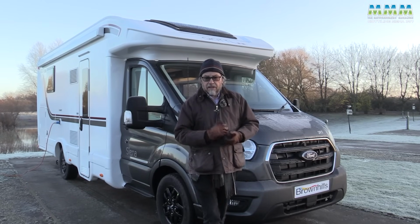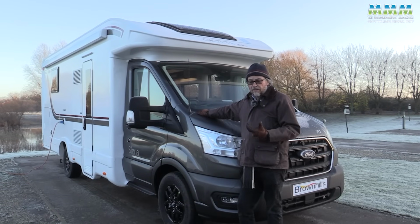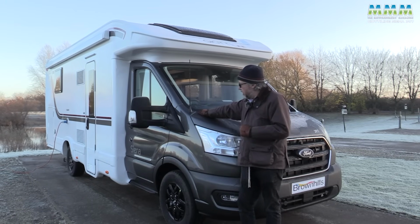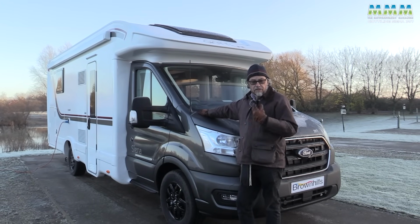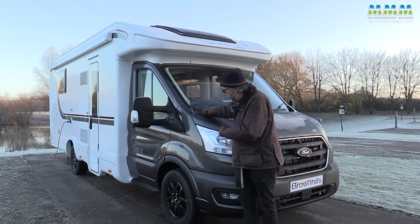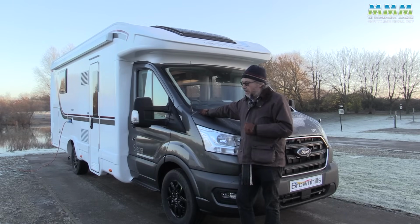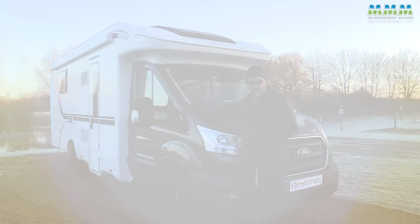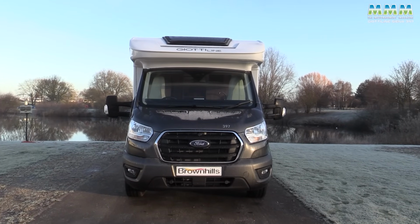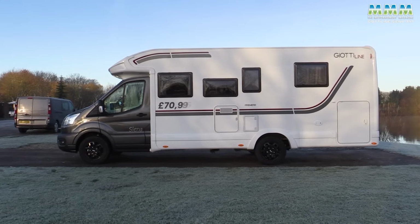And now, well, they're expanding more into the UK. They already have around 100 dealers around Europe, but their market share in the UK has been quite tiny up until now. But for 2024, Brown Hills are importing four models in the Sienna range, all Ford Transit based. You've got island bed, single bed and bunk bed layouts, two island bed versions in fact, of which this is one. And they all have a very comprehensive, exclusive to Brown Hills specification. And even more significantly, they are very keenly priced at £70,995.